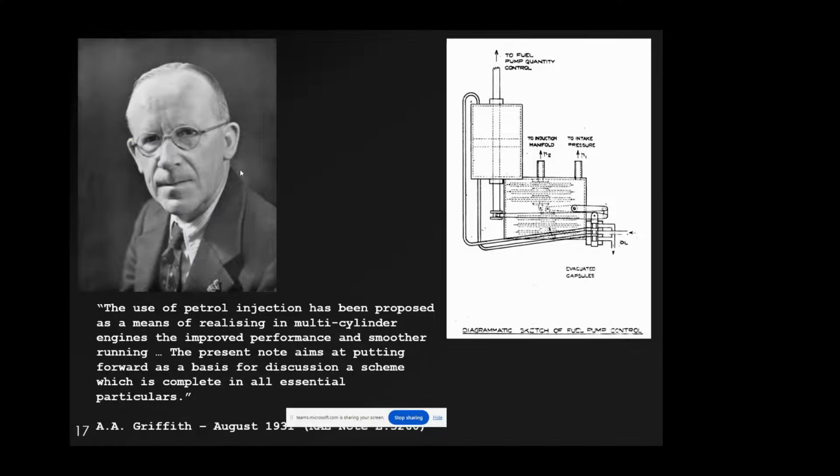So in 1931, A.A. Griffith, who many of you will know, this is the Griffith who came up with the Griffith crack propagation theory. So he's the first scientist to ever seriously investigate crack propagation, as well as being a proponent of one of Whittle's denigrators, possibly, with the turbojet story. Very clever man. So in 1931, Griffith was working at the RAE, and he designed a fuel control system for a fuel pump that would be needed with fuel injection for an aero engine. So that's in 1931. So he just designed a control system.